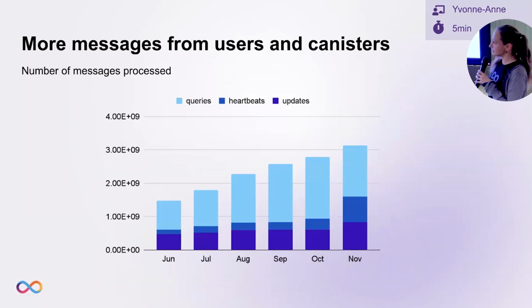So here you see the number of messages that are being processed on the internet computer. And unfortunately, we only have this detailed data for the last few months, but it was really interesting for me to look into how these things are actually being used. So we see that in addition to just growing in general, one of our features that is unique to the internet computer, the fact that you can have messages being processed for every block.